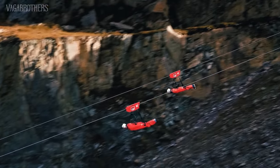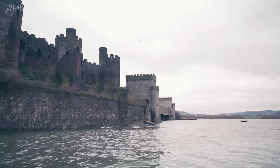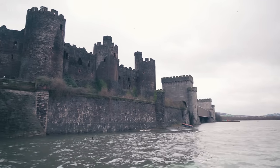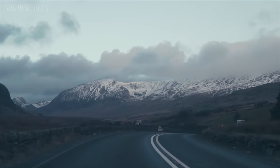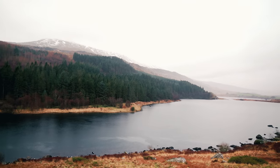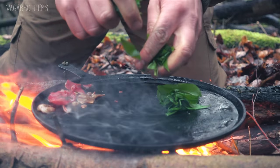What was the best moment for you? I really liked Conwy Castle. I just love the situation of the town and the castle on the estuary and the mussels that we had right afterwards. Yum. That was really cool. For me personally, driving through Snowdonia, just seeing these snow-capped hills, stumbling upon those wild horses. Foraging. What about foraging? That was so cool.